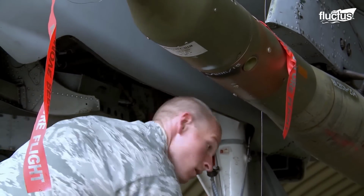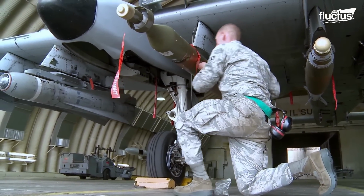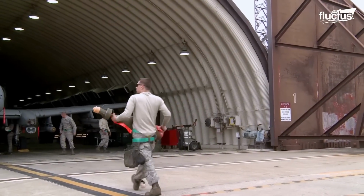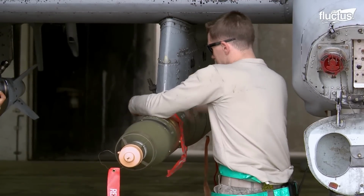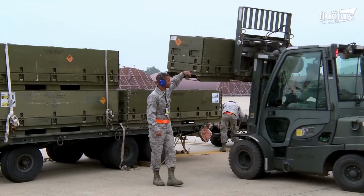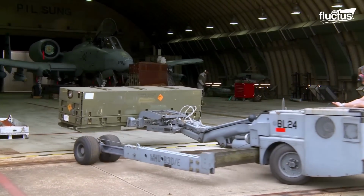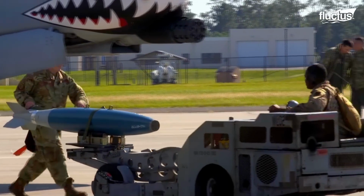These weapon loaders of the 51st follow strict protocols while arming aircraft like the A-10. There, specially trained load crews comprised of a team chief and 3 airmen use an MJ-1 weapon loader, a bomb lift vehicle called Jammer, to hoist and secure the weapons onto the aircraft's hardpoints.